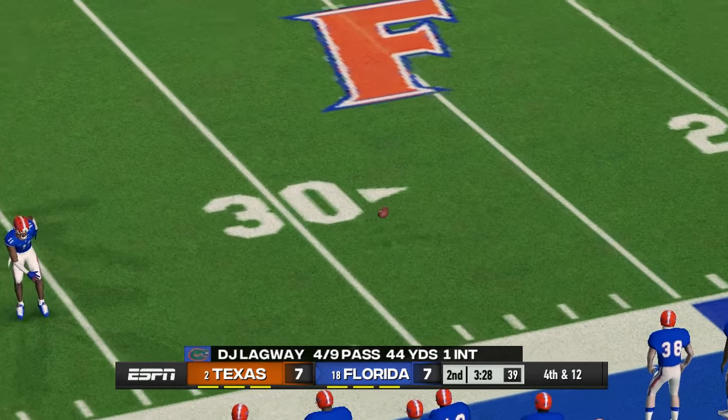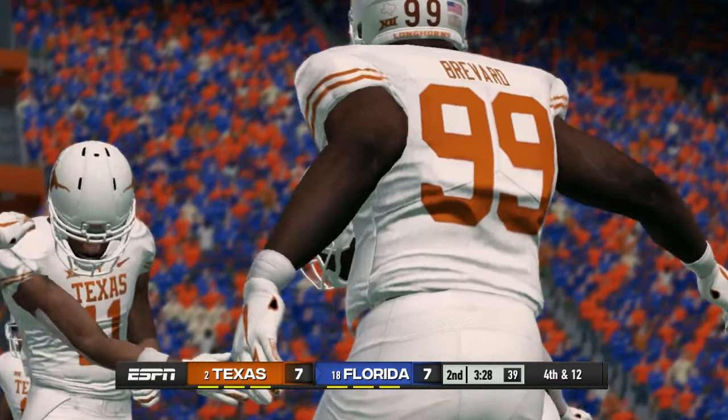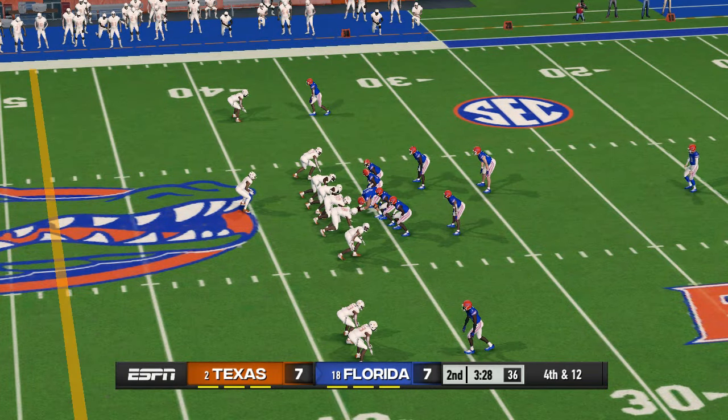Quick shot to the open receiver, and he can't hang on to the ball. So the stop there on 3rd and long, and that's going to bring up a punting situation. Yeah, they just couldn't connect on a pass there. That was a very good stand by this defense.